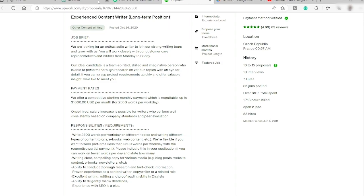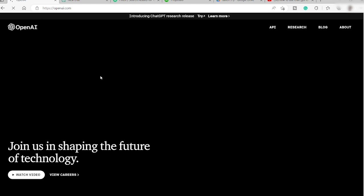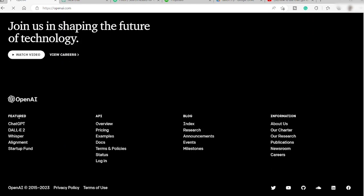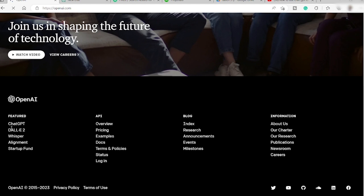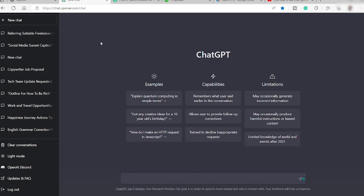All you need to do is create your ChatGPT account. You just need to visit openai.com, and down here, as you can see, are the features that they have. One of the features is ChatGPT. Let's go ahead and go back to ChatGPT. This is the main dashboard, and over here, you can just write something.